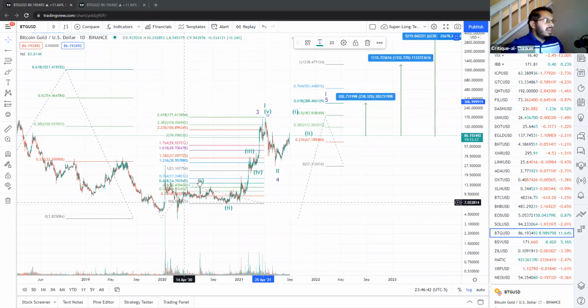As you can see, we had a 1, 2, 3, 4, and a fifth wave that blew off to the 2.618 extension, which is pretty bullish. And we have pulled back just a little under 50% for our larger wave 2. And we have been rallying ever since.